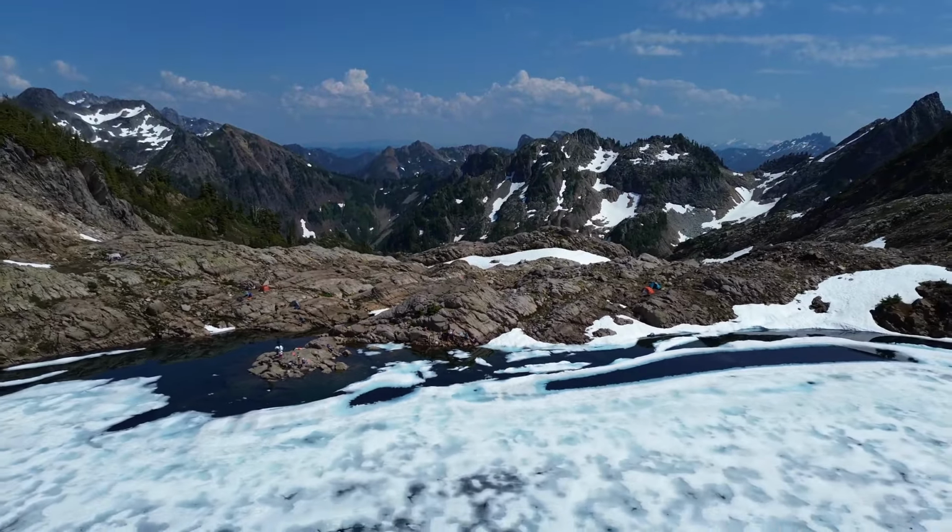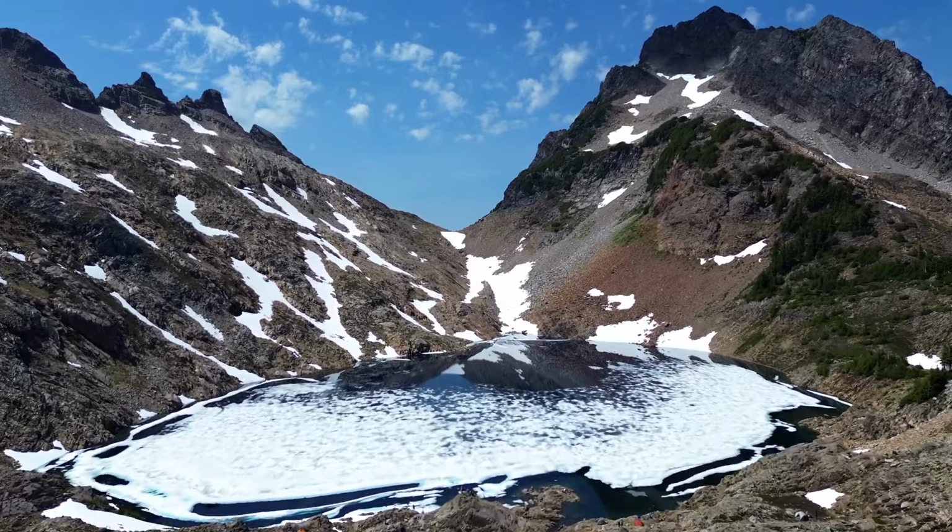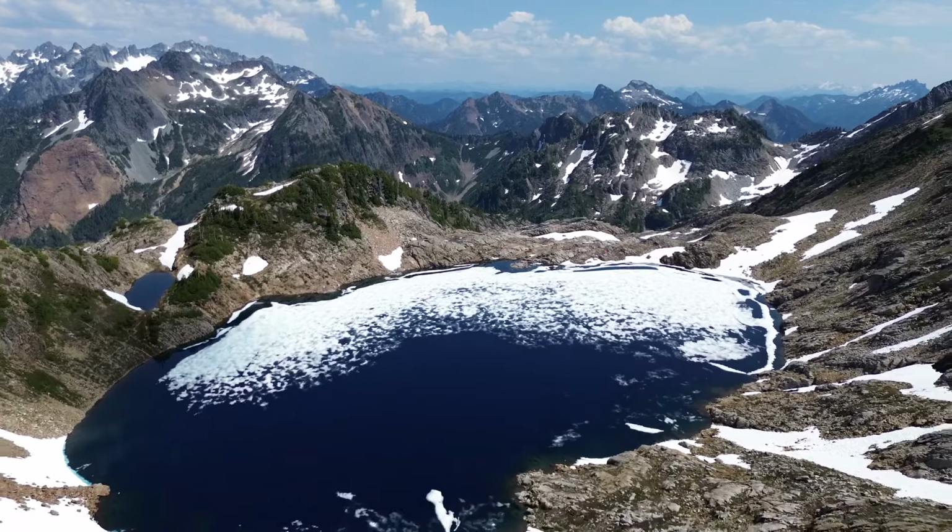And again, the top is pretty awesome with that huge lake. We even ran into some people that were camping up there, so there's definitely places for you to hike and camp up there if you want.